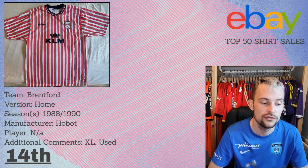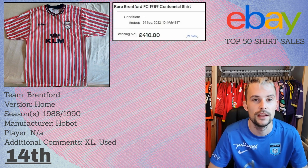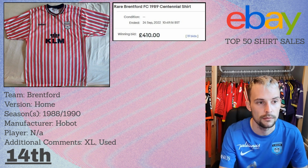Now we have Brentford home shirt 88 through 90. Hobott manufactured with no players. XL in size and used. 19 bids and £410 for that one. So it's, yes, interesting, that one.